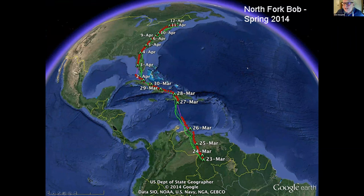Here's 1 year, 2014, in the spring. He decides to leave South America, March 23rd, if you look down on the bottom. And you can see how much he's moving all the way along, jumps across in 1 day, jumps across to the islands, and then slowly works his way up into Florida, jumping from island to island, and then all the way up to Long Island, where he came back to the North Fork. And if you look, it took maybe 2.5 weeks to make that trip.